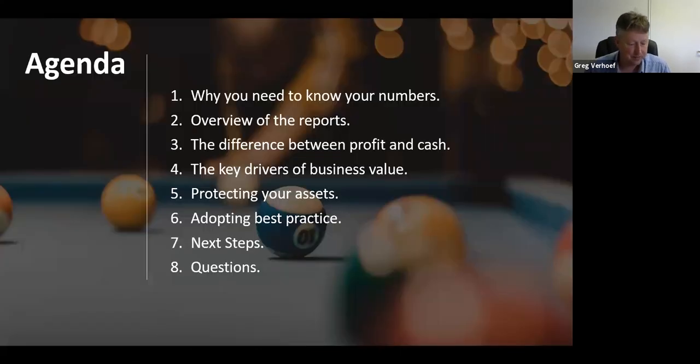Quick flip through the agenda. It'll probably take us 40 to 45 minutes to get through this, so there'll be some time for questions at the end. Please don't feel afraid to log your questions as you go. We're going to have a look at what the numbers mean, an overview of the different types of reports, talk a bit about the difference between a profit and a cash report, business value, what drives business value, and a quick look at what you can do to protect your assets. That's another whole field that we could do a whole webinar on its own. Then best practice as far as reporting, and what you can do if you want to engage us to do some more work for you or what we can help you with.